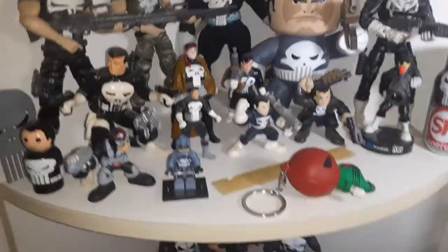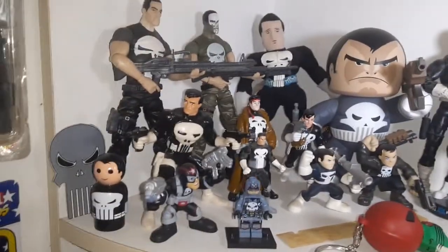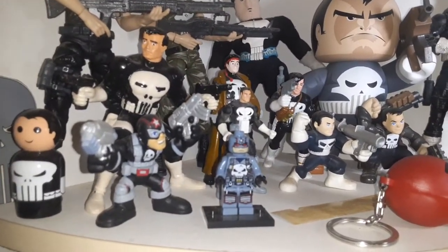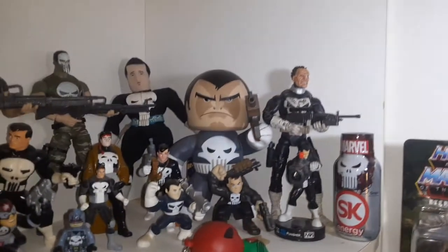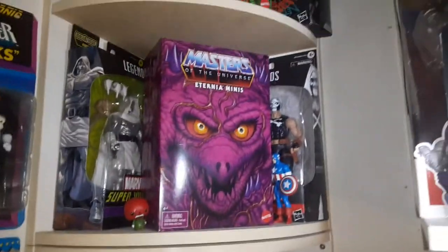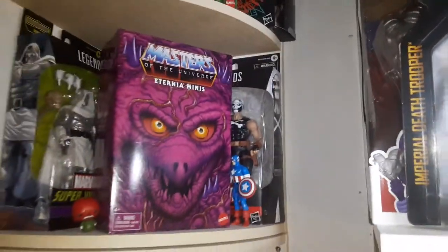And then you got this shelf. I know there's a Red Skull keychain there, but I like collecting Red Skull stuff too, just because he's Captain America's adversary. You can't be a hero if you don't have an adversary. So, there's Crossbones, who killed Captain America.